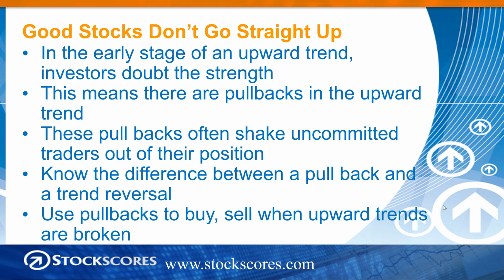In the early stages of an upward trend, investors will doubt the strength. They are maybe not aware of the new changes in fundamentals that drive buyer interest. And the reality is, not everyone gets access to the same information as others. What that means then is that in an upward trend, there are always going to be pullbacks. Now, these pullbacks will often shake out the uncommitted traders from their position.